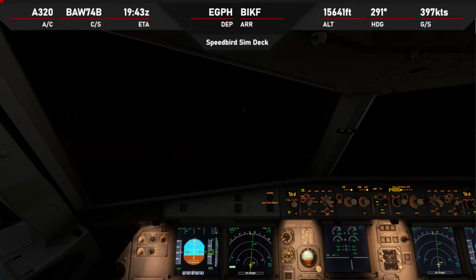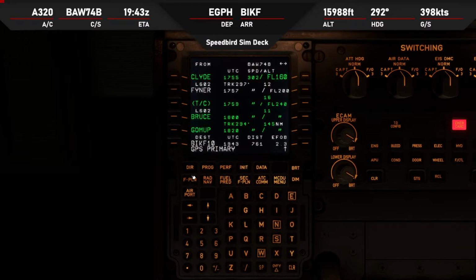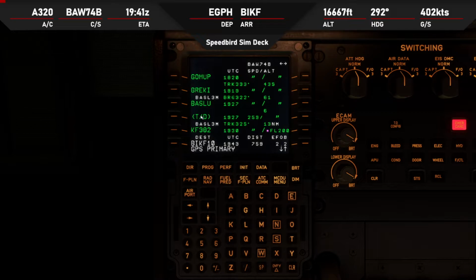All looking good at the moment. So, where's our top of descent? Let's go into our flight plan. I always check the top of descent. We're coming up for the top of climb, 24,000 feet in a second. So top of descent, the profile should be quite straightforward actually. We get by Basley before we even start to descend.